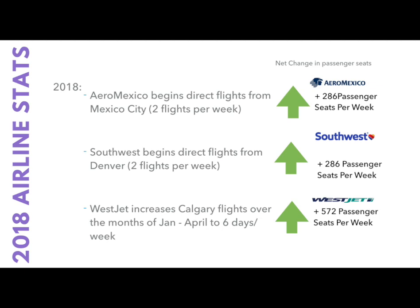In 2018, Aeromexico made the announcement that they were going to begin direct flights. That's 2 flights per week from Mexico City. Why is this important? Well, it's important because not only does it give Mexican travelers an easy access point to Belize, but it also gives European travelers a much easier route to go through as opposed to getting visas and traveling through the US and clearing US customs, which can be a rather complicated thing. So it opened up European travelers to travel to Belize with ease, and we're already seeing that on a major basis.